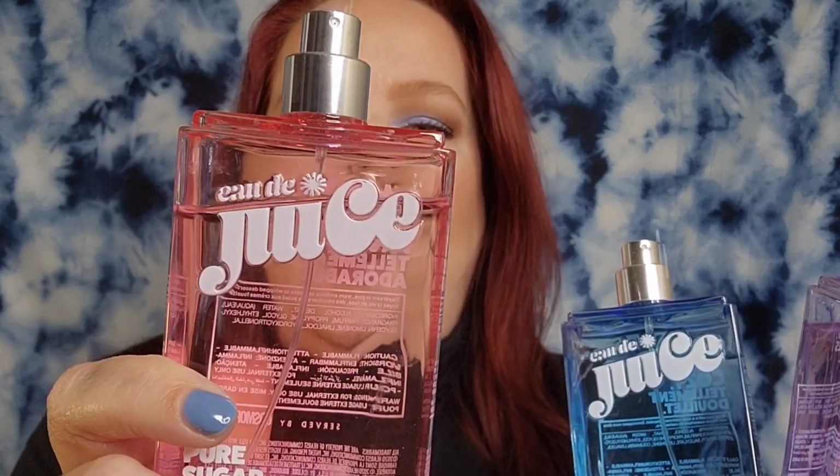I think these are sold at Kohl's and possibly Ulta. They're very affordable if you buy them in the body sprays. If you buy them in the perfumes, they're going to be more expensive. But if you're just going out for the night and you need something to last 3 or 4 hours, these are your perfumes because they will. Well, these are your body mists. This one is called Pure Sugar.